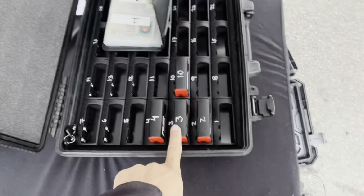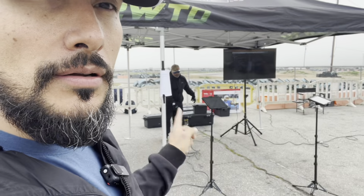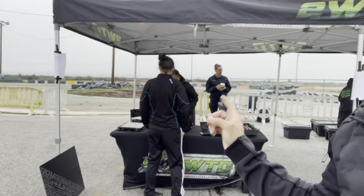And then you're gonna pick up your transponder, say hi to everybody over here, and leave your ID with them. No ID, no transponder. Make sure you have it. And then you go to tech inspection right there. So register with the track folks, then sign your waiver, and last but not least, don't forget your transponder. You don't get your time, so you don't qualify.